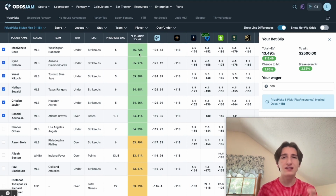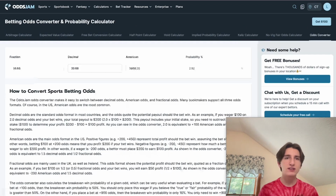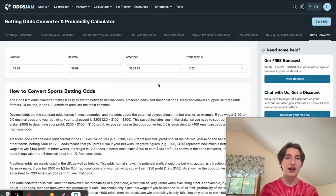So I threw together the 6 most profitable slips on OddsJam's fantasy screen. You can see the EV is 13.5% and the break-even win percentage is 2.52%. This number will vary depending on the legs that you have in your slip. This is true of all 5 or 6 big flexes on PrizePicks. So with a break-even percentage of 2.52%, we can see that the implied odds on the entire parlay, if we plug in 2.52%, the American odds are approximately 3,870.